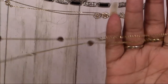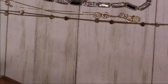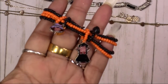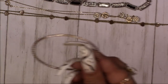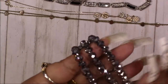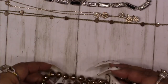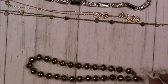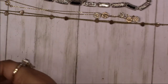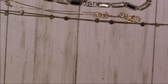Another necklace. Long hearts, gold tones. Kind of faded. Little Halloween bracelet. So cute. Another bangle. This is really pretty. Stretch bracelet, crystals. Oh, I love it. It's gorgeous. Very, very pretty. It's too big to be a bracelet, so I'm gonna say this is an anklet. Very humongous. And then another anklet. Very pretty. Again, humongous. And a stretch bracelet.